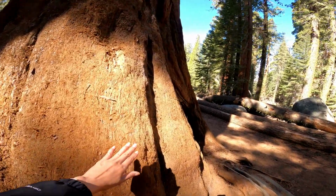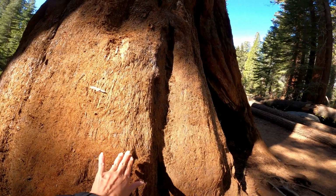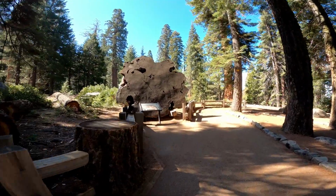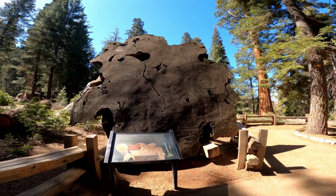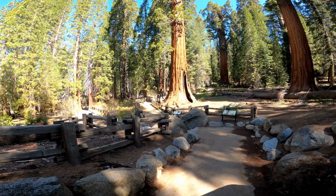I'll give it a touch. Oh, it feels like foam. Oh my god, what's that? That's another one of those. That's a cross section of one of the trees that fell here. This is a nice area.